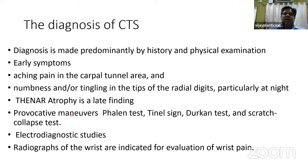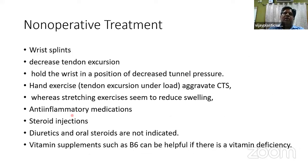Diagnosis of these median nerve compressions is mainly by history and physical examination. Aching pain in the tunnel area, numbing and tingling sensation in the radial digits, thenar atrophy, and provocative maneuvers like Phalen's test, Tinel's sign, Durkan's test, wherein it is pressed over the carpal tunnel, and the scratch collapse test, which tests the sensory innervation of the index finger mainly, are the various provocative maneuvers. Of course, we have the electrodiagnostic tests, and radiographs of the wrist are indicated for evaluation of wrist pain, because sometimes a ganglion in the wrist or a neuroma of the median nerve present in the carpal tunnel might also be the reason for CTS, and therefore sometimes CT or MRI needs to be done.